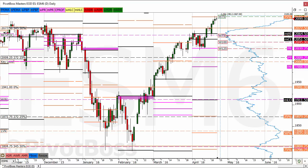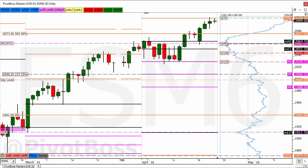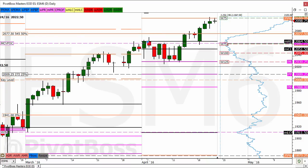But here's a look at the markets, and let's catch up to what we're currently at. Looking at the ES in the daily time frame here, the first thing is price held off the previous month's high, 2064s. That was an area we've been talking about as being significant. The previous month's high right here.